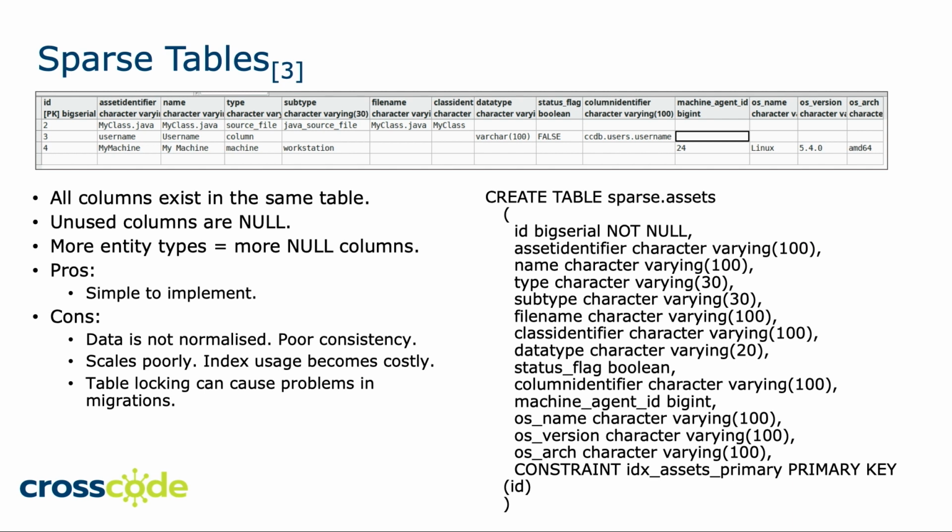The other issue is that table migrations or schema migrations can cause locking issues in this. So if we're going to add a column, this is going to create a situation where it has to affect all records. It's not just affecting a table, or deleting a column for that matter. It's not just affecting a table that's only handling machines or columns. And so as that scales, it has performance issues.